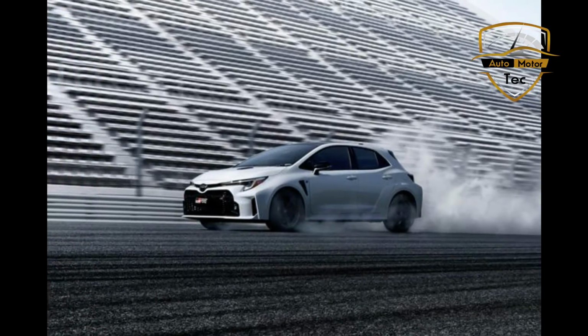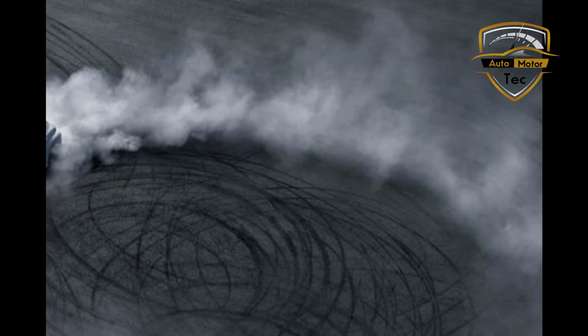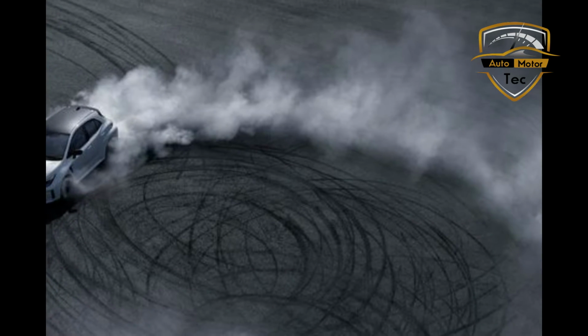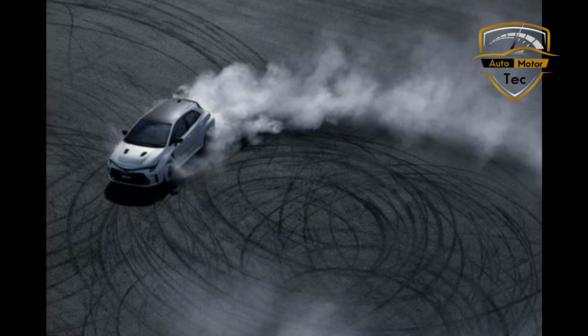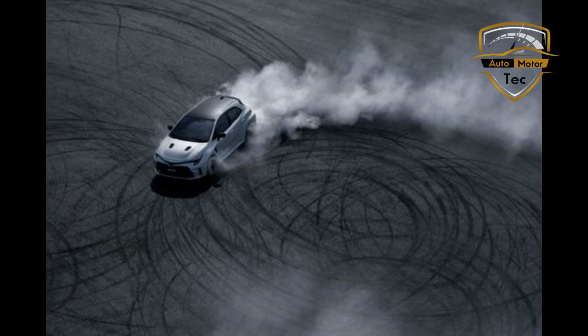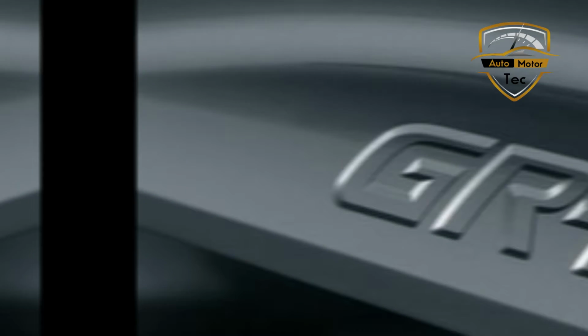The GR Corolla will be offered in two trims, Core and Circuit Edition. The latter adds a carbon fiber roof, hood bulge, and larger rear spoiler. Both trims are rally car wide and RC car silly in the best way, with chunky, vented fenders and a tweaked version of the Corolla's big frown of a grille that makes the GR look like it's laughing. Why wouldn't it be happy?